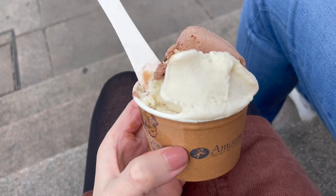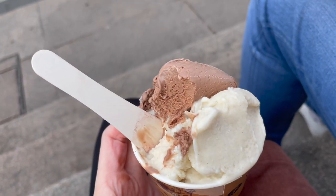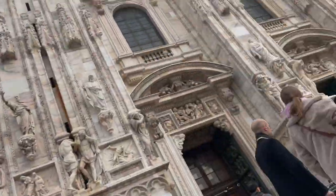Yeah. This is what we got from the Amarino. I got hazelnut chocolate and vanilla. And then we got a cone as well. Half-finished. Yeah, it's finished as I read it. Just outside the beautiful cathedral.